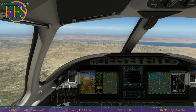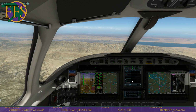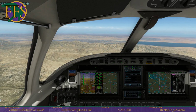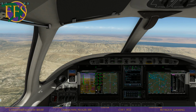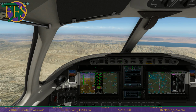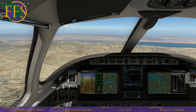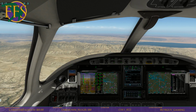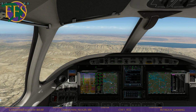Alright, so we got our descent down to 9,000. And we're direct Thermal at this point. We're direct Thermal anyway on the airway, so not a big deal. You need to be 5,500 or lower at Thermal. Yeah, I don't think that's going to happen. Right now, we're going to cross Thermal just at about 9,000, based on our current descent profile.